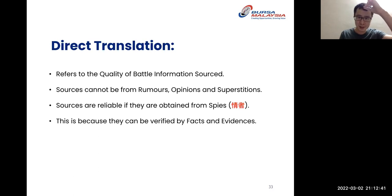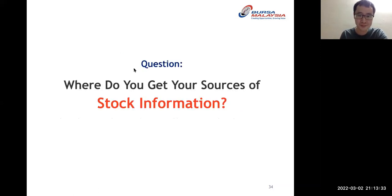But why spies? Because the information that you can collect from the spies, you can verify it through facts and through evidence. Maybe the spies go over there and bring back some samples. They go to opposing grounds, collect some samples and bring it back to their very own commander or general, and from there they can assess the authenticity of the information. Nevertheless, when it comes to better information, the quality is something to be taken note of. And when it comes to stock investing, likewise, as investors, we have to take notice of where we get our information. Very important.